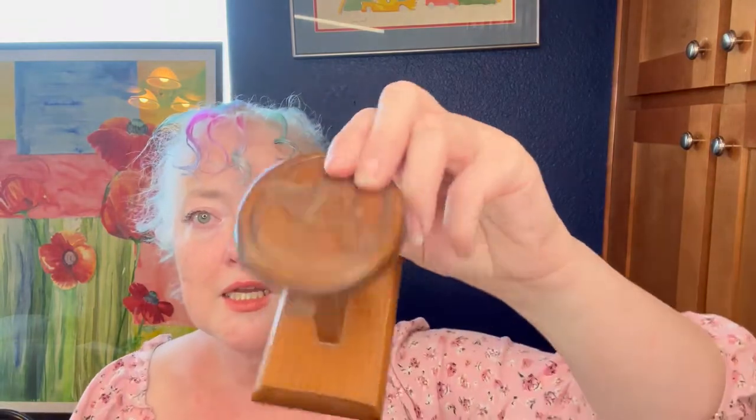Let's see. Was this one? This little guy was vintage brass. I think there's another one that goes with him. I like the price on that. Just a cute little handmade letter clip, something for the desk.